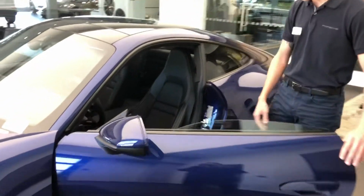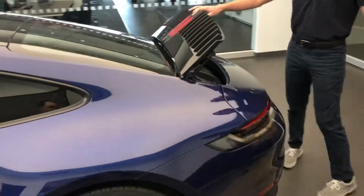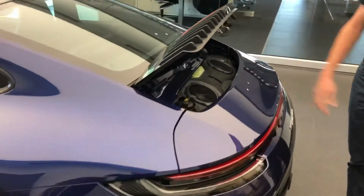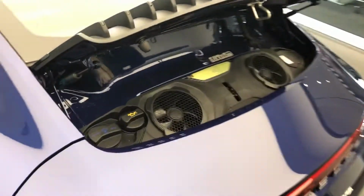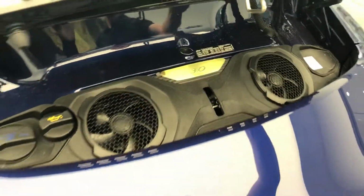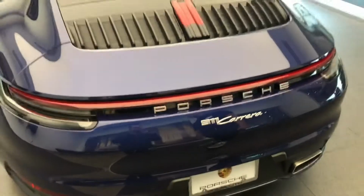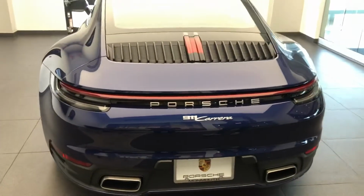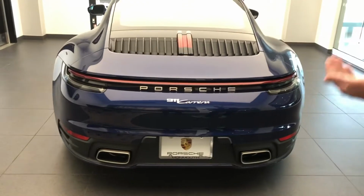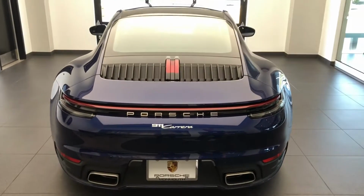Jumping on inside, you have a front trunk as well as a rear that you can activate. So back here, you get this little piece that pops up. You get two turbo fans, as well as some coolant and oil down there. Gives you a little pop-up that you can check things out down there. This is also a spoiler that comes up. The spoiler activates at about 50 miles an hour. There's a button inside, which I'll show you in a moment, that actually allows you to activate that spoiler at a stop for a little more stylish appearance.